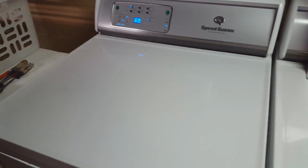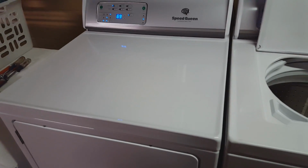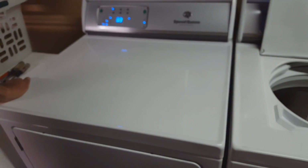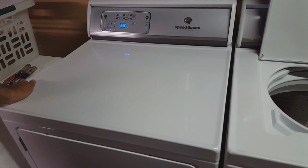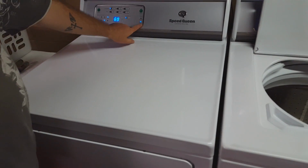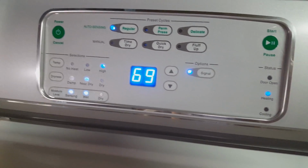Motor starts. The HSI is now started. There it goes. Gas is on, so now it should be heating. It actually says there, heating. Yep. Heating. Even has a door open status light.